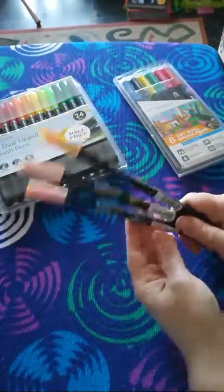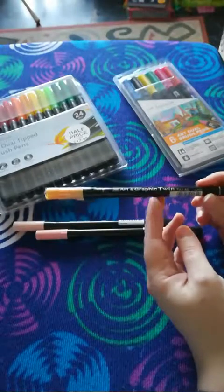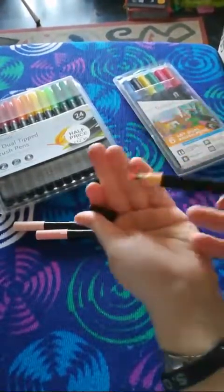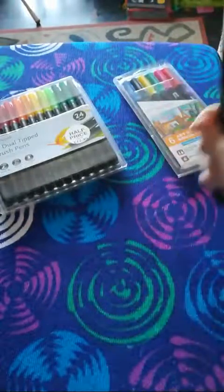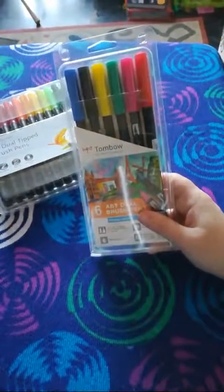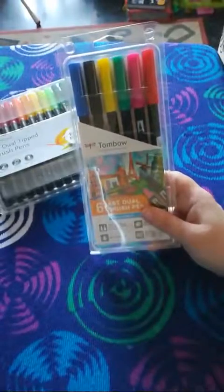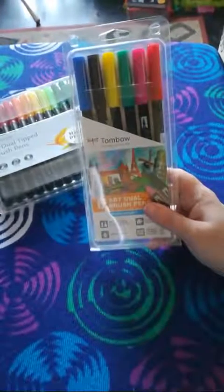The only things that I did see were these double-ended pens, the Zig Art Graphic Twin. You have your brush tip on the one end, and you have a very fine bullet tip on the other end. After I found those, I just ordered the primary pack of these Tombow pens on eBay. Even though they're lovely pens, I've not used them yet, and I'm only going to have these ones.